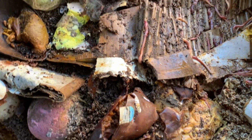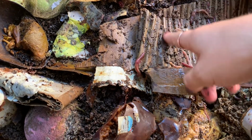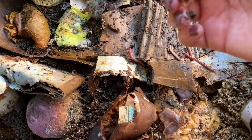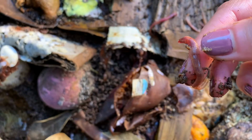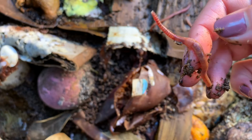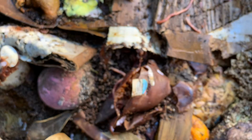Worms really like to climb through this corrugated cardboard that has these ridges. They love to go inside here and mate with each other. This worm here looks like it actually might be pregnant. So if we take a closer look, do you see this wide part of the worm right here? That's called the clitellum. And the clitellum is where the eggs are going to be stored until they're ready to hatch. So to me, that worm looks like its clitellum is a little bit enlarged, which means it might have babies pretty soon.